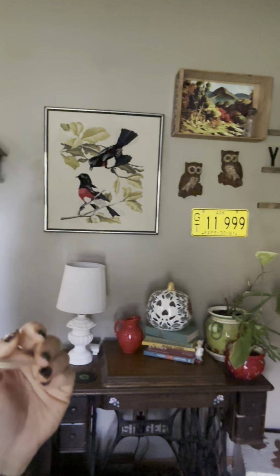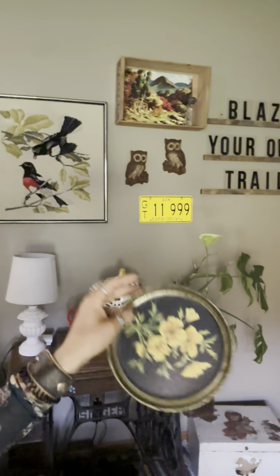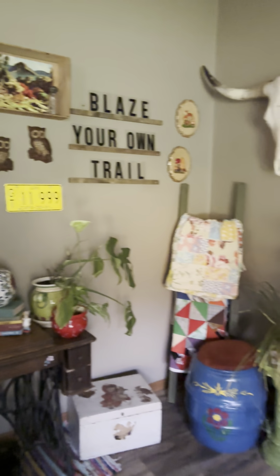But yeah, so I'm very, very excited. I think it's just missing a little something, and I don't know if this is that something, but I think this is very cute, and it could definitely go on there somehow, some way. But yeah, so there's that. I just wanted to show you guys because I really, really like it. And don't worry, the cow wall is gonna go downstairs in the basement.